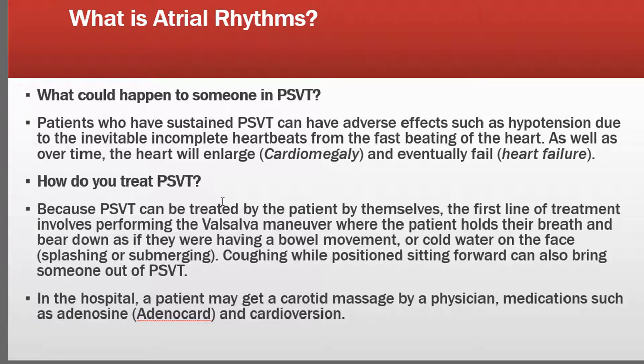I had one of those frequent flyers, we called them, in ICU, and he came in every month or two and he would have PSVT. He would not even realize it. He could have a normal sinus rhythm, and all of a sudden, he goes into PSVT. I'd walk in to see him, and he would say, "Yeah, I know." He would sit up, cough a couple times, and he would come out of it.